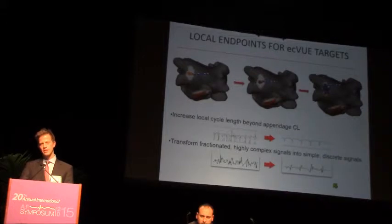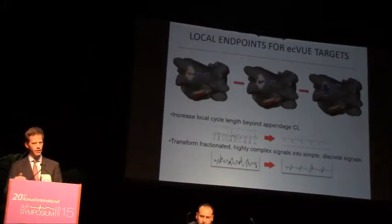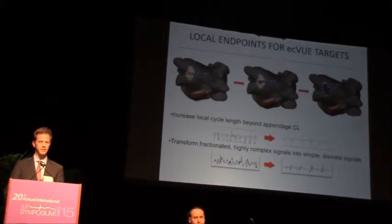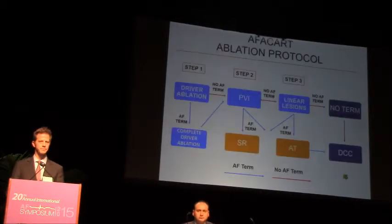The local endpoints, we discussed a lot about the local endpoints for the study, and we rely on the results from Bordeaux. So we decided to ablate the region of the trajectory of the rotors, as you can see here. But we really recommend to look at the electrograms and to do exactly the same as what we do for the CAFEs. That means that we look for an increased local cycle length beyond the appendage cycle length, or to an organization into something which is discrete, like you can see here, as compared to this kind of CAFEs. So we didn't look for complete elimination of the electrograms.